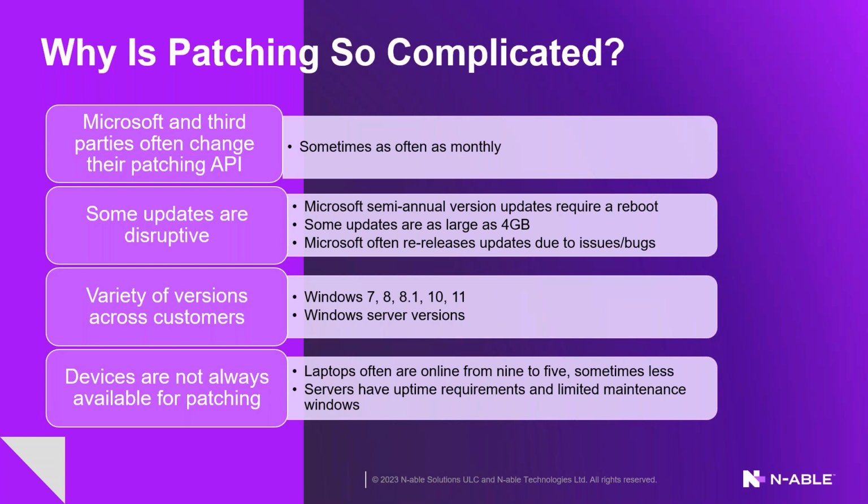And Microsoft often releases updates due to issues and bugs. That's where all those timestamps I was talking about come in, right? They'll pull the patch and then put in a new one using the same KB. It's like smoke and mirrors, but it happens all of the time. If you start understanding how patching actually works from a backend perspective, it's a very alive entity. Patches are coming in and going out and getting updated, and you don't really see it. But it happens.